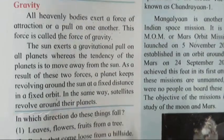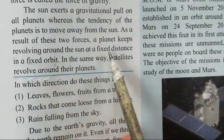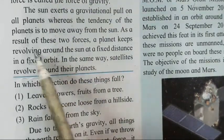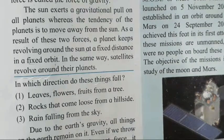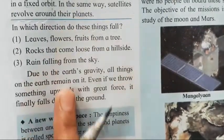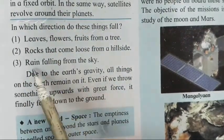Alright, it is clear to everyone, and this is being done so that it keeps on revolving around the sun at a fixed distance. That is why the planets never change their orbit, and the distance between the sun and the planet is maintained. Now again, there are a few activities that you all have to do. This we don't need to explain. This I have already explained.